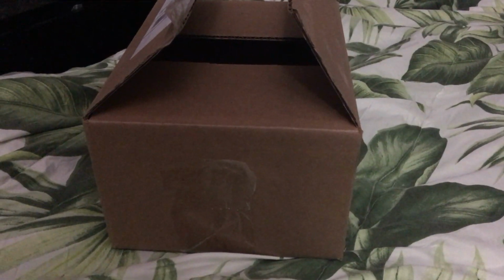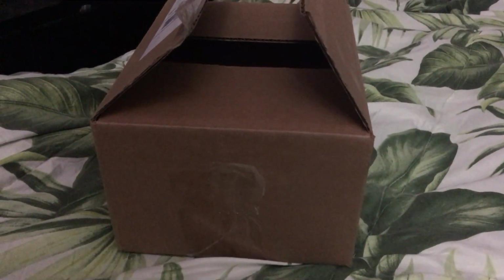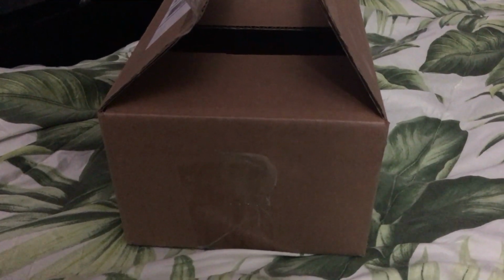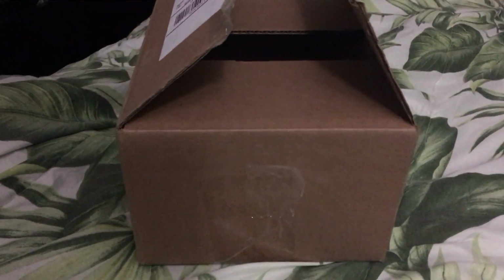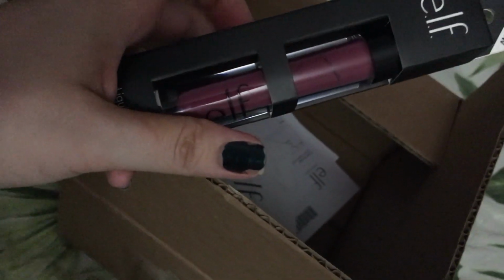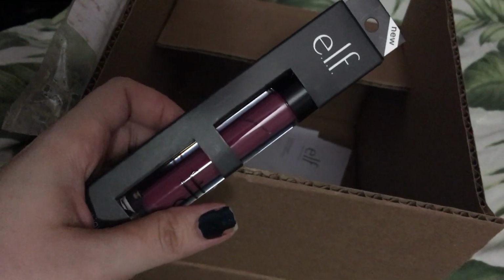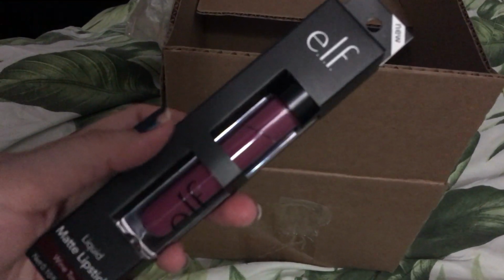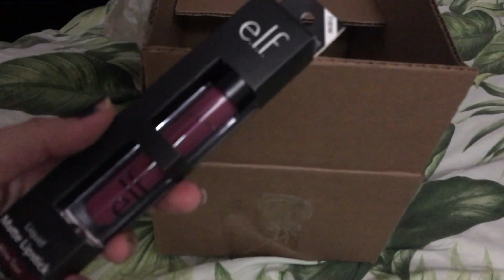So yesterday I received my order from e.l.f. I love e.l.f. I love how extra they are when it comes to their packaging, especially when I just ordered one single item that wasn't necessary to get this big box. Like, e.l.f., come on, how extra can you be?